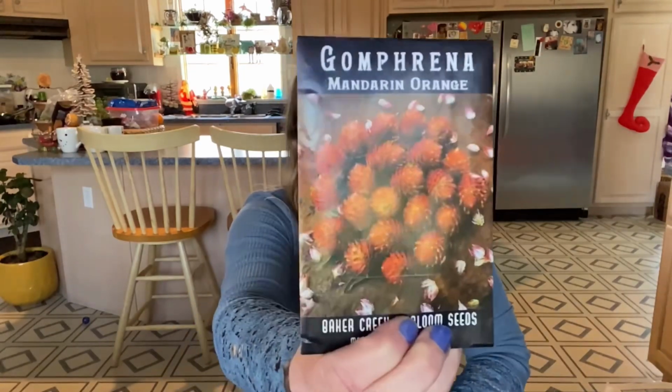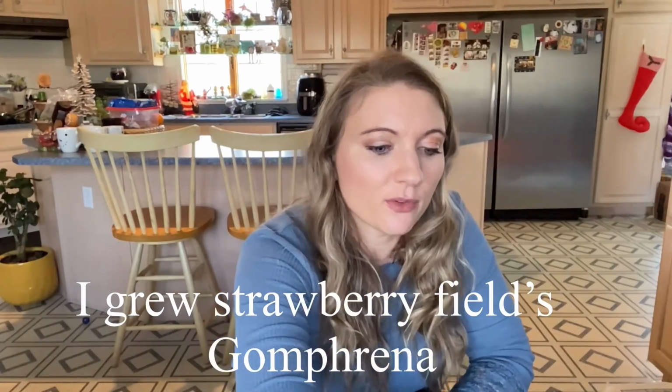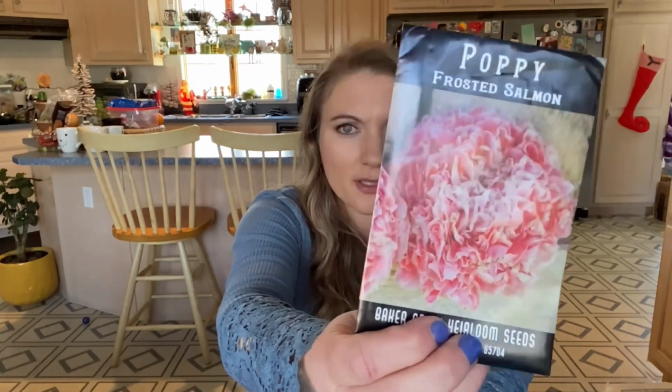It's red. I'm not sure if that's the name of it, but Gomphrena. I got mandarin orange, and I still have seeds from the red, so I'll probably try to grow both of those. And then I got one poppy. I believe it's only one poppy. I got frosted salmon. I thought it was just gorgeous. Look at that.